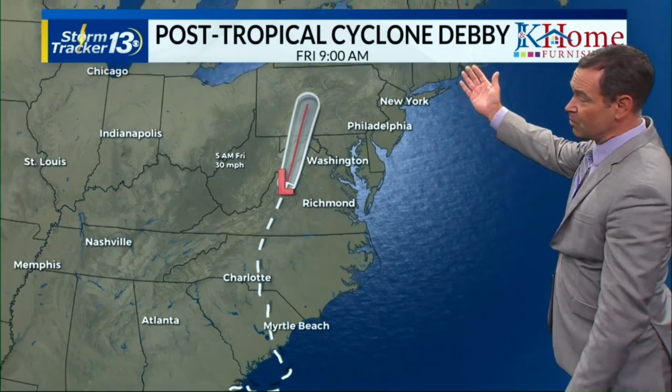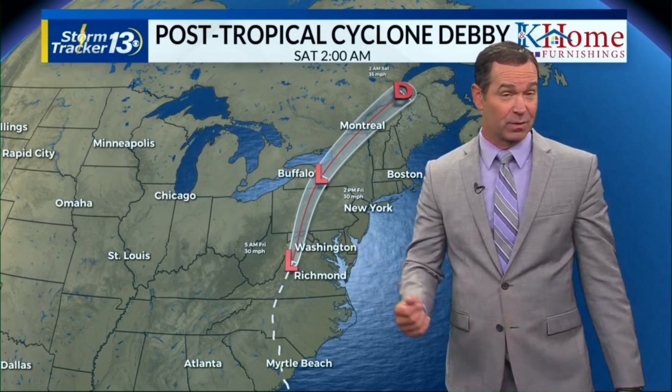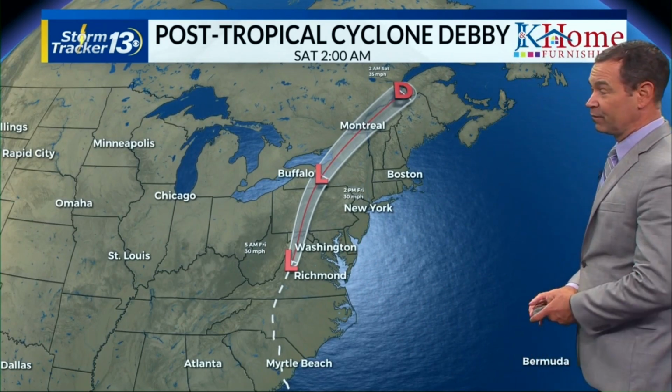And Debby's going to continue to move its way out of the area. We're going to go back to normal as we go throughout our weekend, which of course is good news, but we're not going to be drying out.